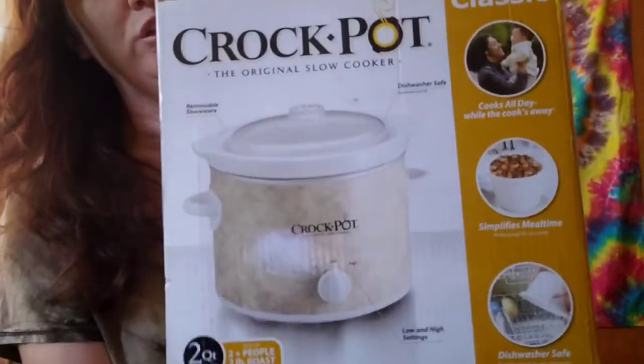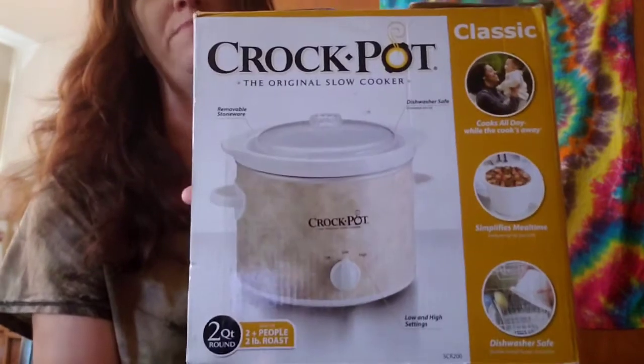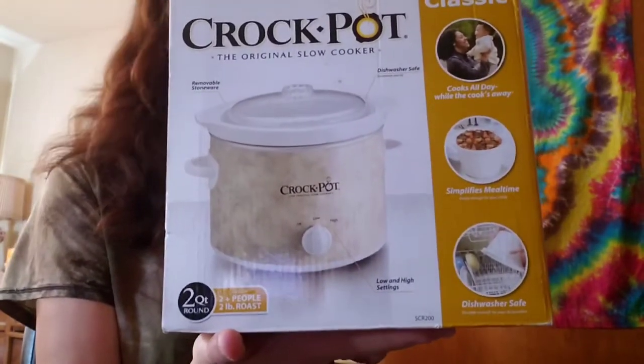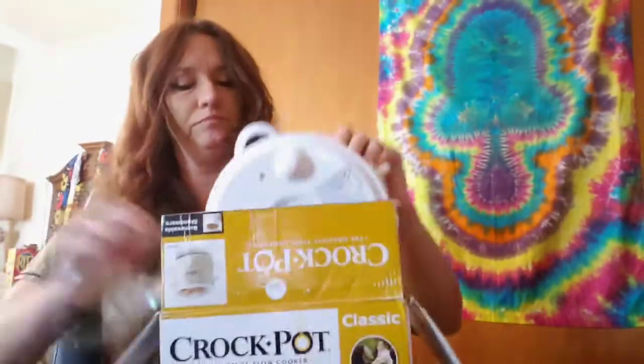Okay, here's a smaller crock pot. Now this is a 2-quart crock pot. This one does have the box to it. It is vintage. This one will cook a 2-pound roast in it. You can also say that in your description so that people can get an idea. This one comes with the plastic lid. You want to make sure that you write that in the title.